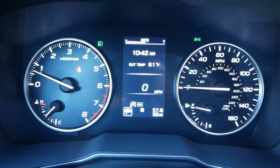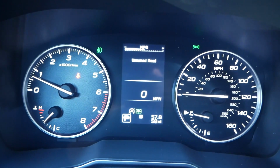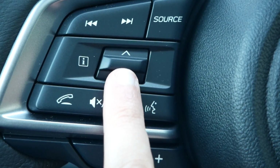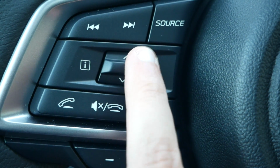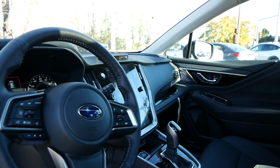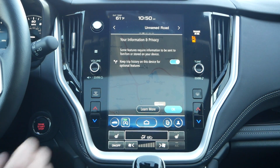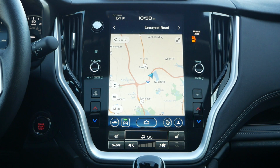In front of you, between the analog gauges, you will have a digital information display, which hasn't changed for 2023. However, Subaru did make a slight tweak to the steering wheel, as the buttons that control this display can now be found on the left side of the wheel, rather than being toggles placed parallel to the heated steering wheel button.